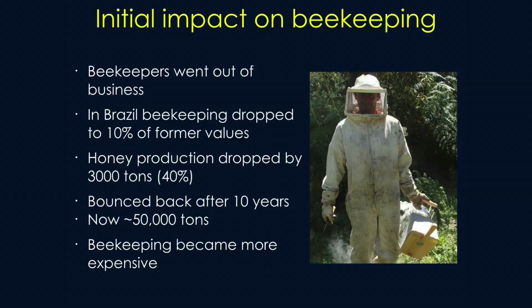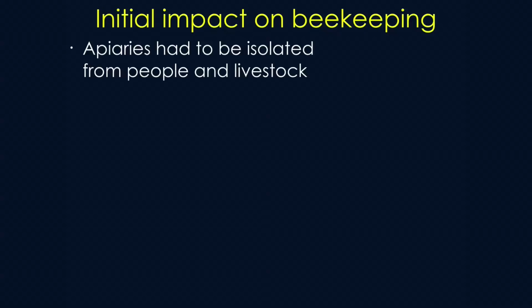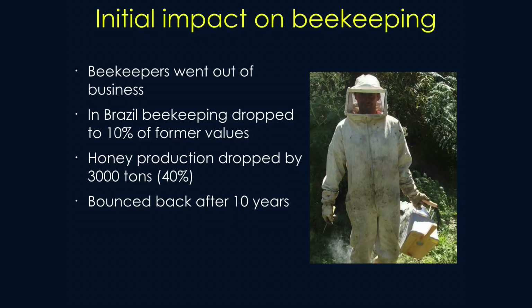As I said, there were some more initial impacts on beekeeping. The apiaries had to be isolated from people and livestock, like the one in Belize that I just told you about. Very few people know there's an apiary there because the owner doesn't want to advertise that they have very deadly, very aggressive bees nearby, although their neighbors kind of know. But you have to keep that hush-hush. The apiaries had to be smaller and more spread out to prevent these horrible explosions, because it is kind of a chain event: once one colony goes, the alarm pheromone is going to trigger the other ones to also go in and attack.